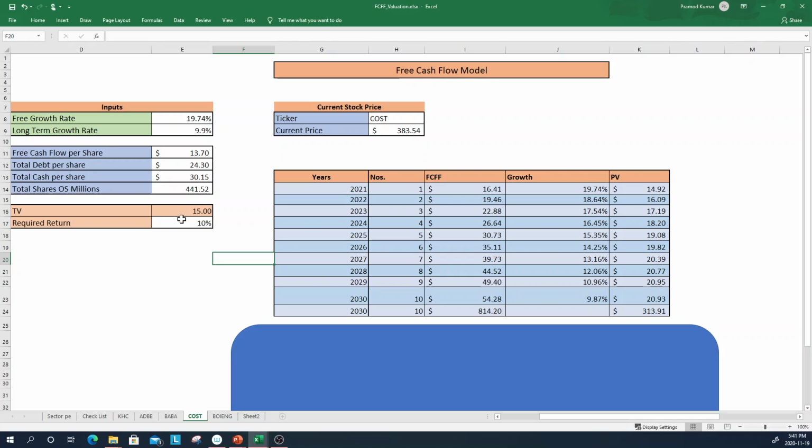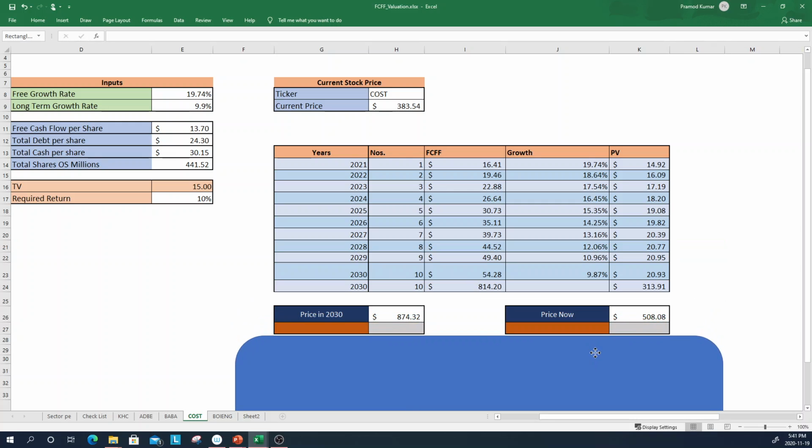Okay, so once I have these numbers, this is just plug and play, right? Pretty much I am growing the free cash flow at this growth rate, and as you can see, I'm dropping this growth rate, and then I'm discounting. Using the growth rate, I am projecting the free cash flow per share price from now to 2030, right? And then in the present value, I've discounted it back at the rate of 10%, right? So if I do the math on a per share basis, my price is right now $508. That's what I'm getting, right?